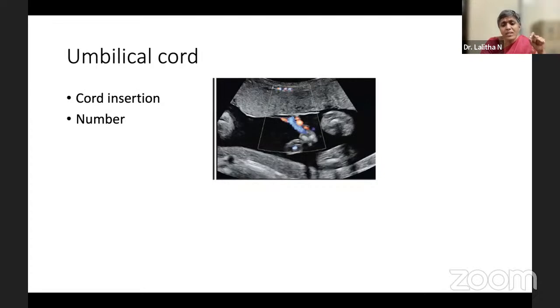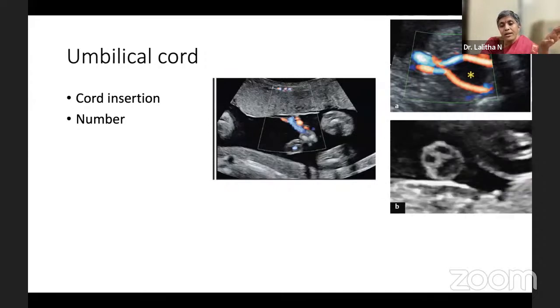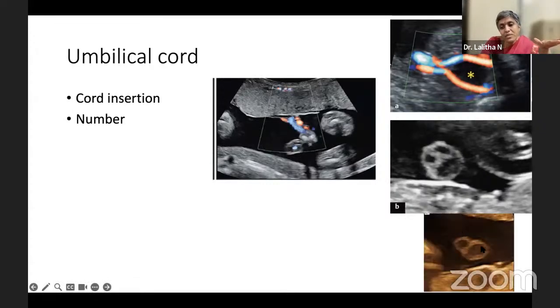And the number, as we saw in the imaging in the axial plane of the abdomen, and you can get a cut section of the cord looking at the typical Mickey Mouse sign, 1 vein and 2 arteries. And if it's absent, in this case, there is only 1 vein and 1 artery. This is a single umbilical artery.